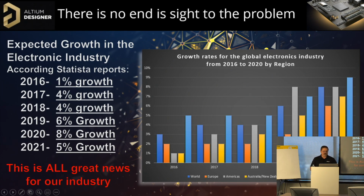The expected growth in the electronics industry, you can see that in 2018 it was 4%. In 2019, we saw a growth of 6% in our industry. They're expecting growth in 2020 of 8%, and 2021 of 5%. This is great news for us. We're going to be employed for many, many years, it looks like, okay? Because of this constant growth, this demand for electronics, this demand for the latest and greatest. Could it ever die off? Maybe, but I don't think so. Just look at any of the major electronic systems we put out, like new phones. Look at the line that is out there days beforehand for the release. This is huge, and I think there's still going to be a demand for this.